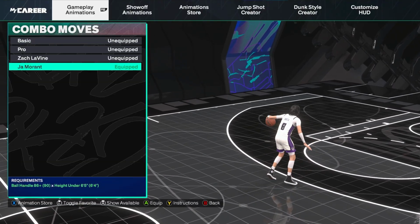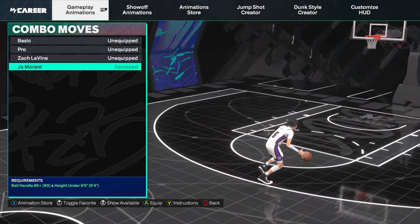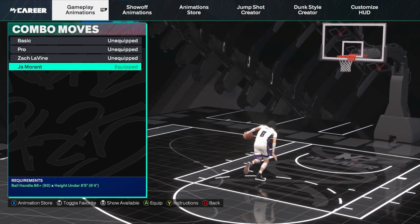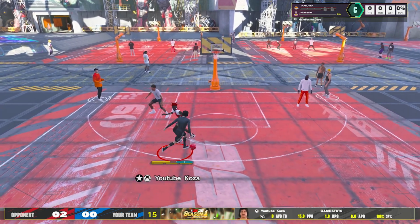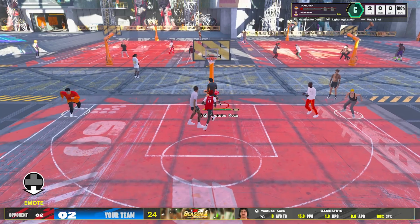Moving on to combo moves, Ja Morant is top one, and it's not even close. How fast he does the combo move and how fast you can burst off of it and shoot off of it is unmatched by any of his competitors. Blending this into your combos, not only to be a threat to take off, but also finish your combos with, can be really deadly. As you see, I'm about to do the combo move here, and then I burst off of it with the Darius Garland dribble style.